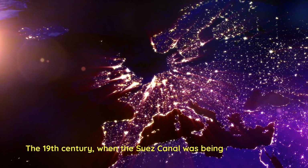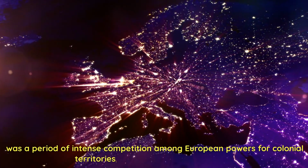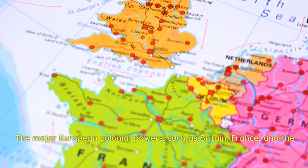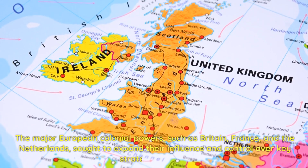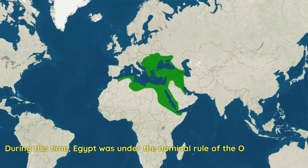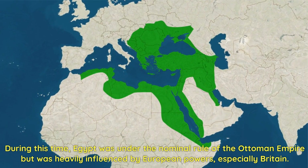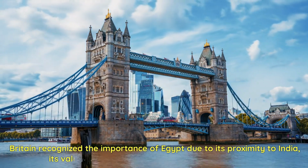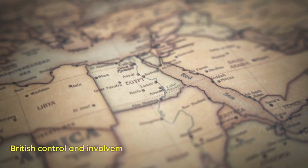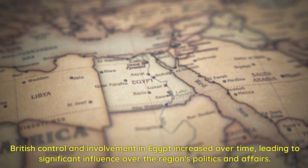The 19th century, when the Suez Canal was being conceived and constructed, was a period of intense competition among European powers for colonial territories, resources, and trade routes. The major European colonial powers, such as Britain, France, and the Netherlands, sought to expand their influence and control over key strategic regions. During this time, Egypt was under the nominal rule of the Ottoman Empire but was heavily influenced by European powers, especially Britain. Britain recognized the importance of Egypt due to its proximity to India, its valuable resources, and the potential for a canal. British control and involvement in Egypt increased over time, leading to significant influence over the region's politics and affairs.